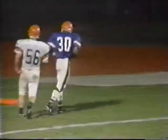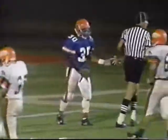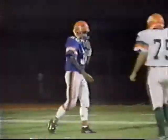50-yard run off the right side. He would not go down. Bounced off of a couple of tackles. And Osceola strikes once again, 50 yards from Hassan Lang. Roll the VCR, folks. This game is going to go down in history, I believe. Hassan Lang is having a night of it.